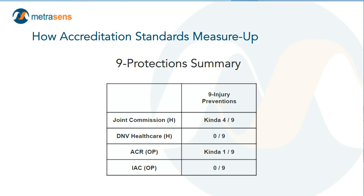The other thing that I want to make sure I mention, because I know we've got folks attending the webinar from outside the United States: the criteria I'm giving you here for Joint Commission is for Joint Commission of North America. Joint Commission International, or JCI accreditation, quite honestly, would fall below DNV or IAC in terms of their MRI-specific preventions. JCI, Joint Commission International, they got nothing with respect to explicit preventions or protections against these most frequent sources of MRI patient harm.